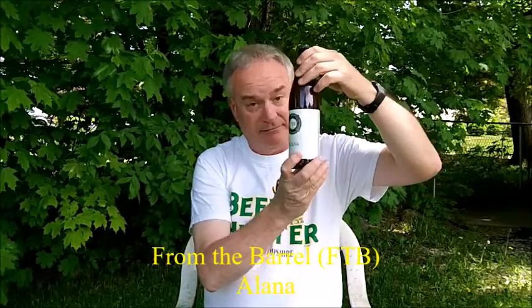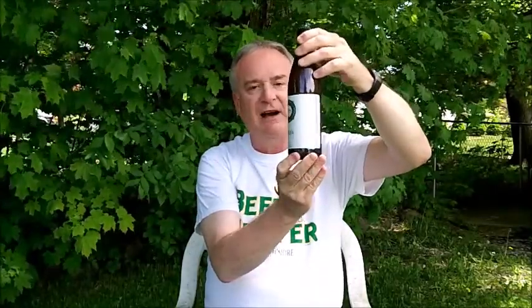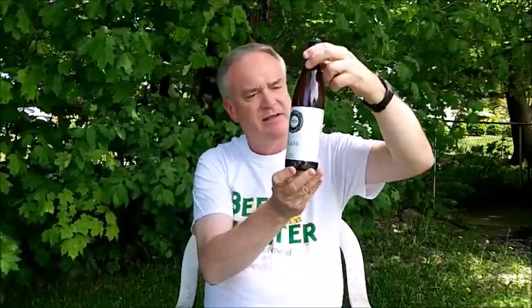This is from the Barrel, FTB Brewery, out of Londonderry, New Hampshire. This is their Alana. Alcohol by volume is 5.6% ABV. It is a pale ale, and it's brewed with 3 different types of hops, including Mosaic, Falconers, and Citra.